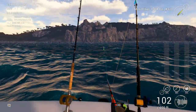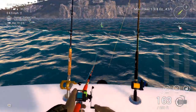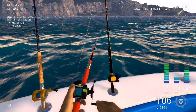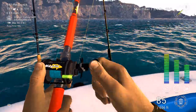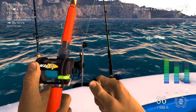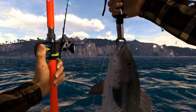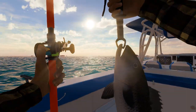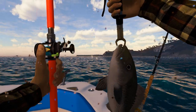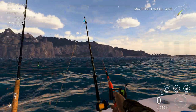I have caught the Jobfish off of pilkers before, accidentally. I wasn't trying to catch him. Okay, we got something. This might be what we're after. Doesn't seem oversized. Can only hope. Let's see here. What do we got? It is growing. We got one. We got one. Just regular size, though, but we got him with the pilker. $10.60. It's pretty good for a little fish.